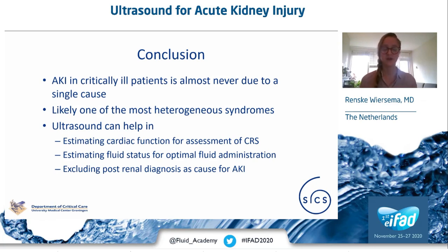And this means that you also have to repeat your ultrasound to see whether the actions that you're taking are actually having an effect. And lastly, of course, it's very useful to exclude post-renal causes in the diagnosis of acute kidney injury.